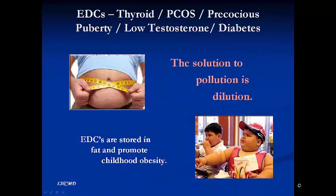So, yes, I want to talk about one area of endocrine disruption that you may not think of as endocrine disruption, and that is obesity. Many of the chemicals that man makes are stored in fat. So the fetus encounters one of these chemicals in its bloodstream. What's it going to do? It's going to get it out of the bloodstream. And what it then has to do is dilute it. So it's going to dilute it by creating more fat cells.